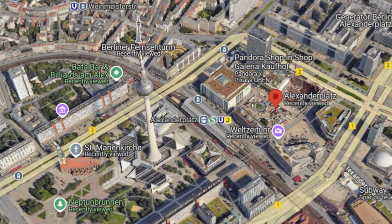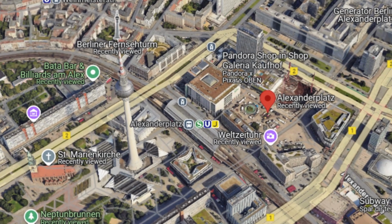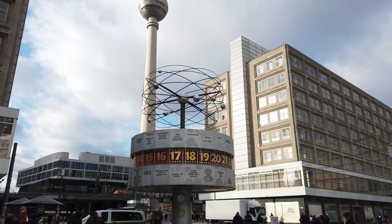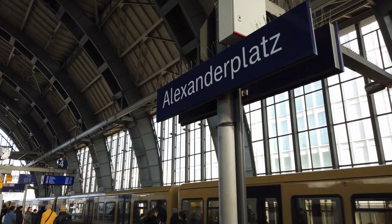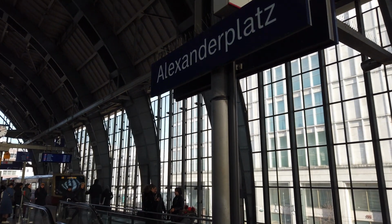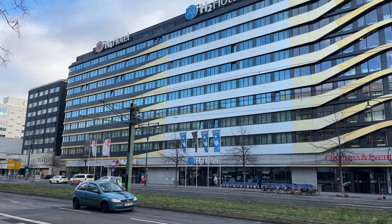While Alexanderplatz refers specifically to a square, it's also commonly associated with the area around it. And, no matter what you've heard or read about, if you are visiting Berlin for the first time, you're going to come here. So you might as well get to know it. And this is a walking tour in and around Alexanderplatz. And not just visiting, you might even be considering staying here.